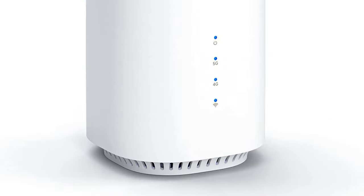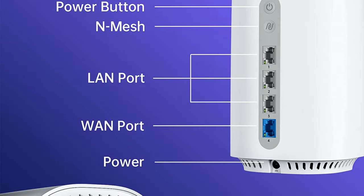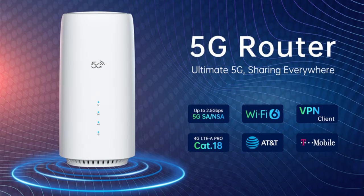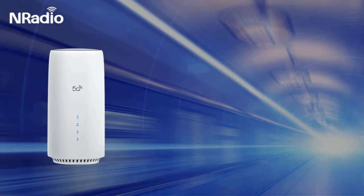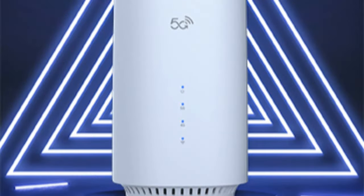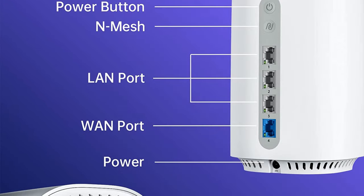It is the ideal option for small workplaces and homes thanks to its inbuilt Wi-Fi module, which makes it simple to connect up to many devices. This router's quick internet speed is one of its best qualities. The Nradio 2023 5G router's sleek and small form is another fantastic feature. Because it is movable, moving it from one room to another is simple. Its modern style complements any home or office decor beautifully and gives the area a touch of sophistication.